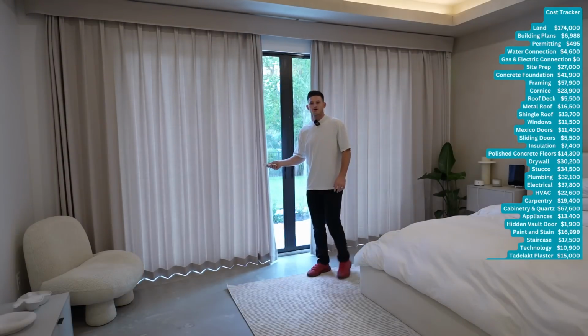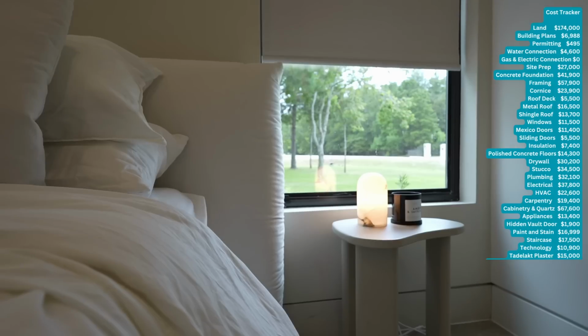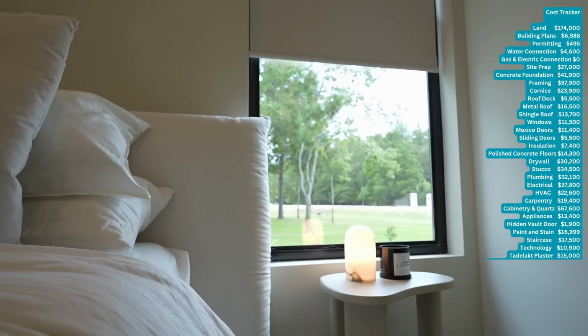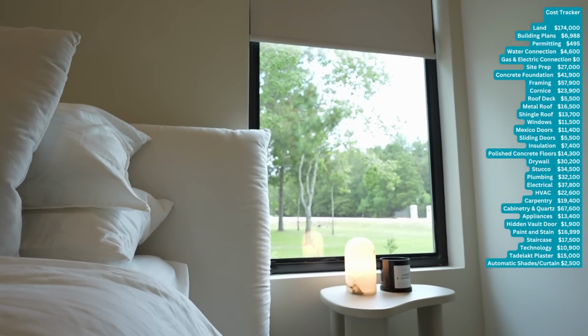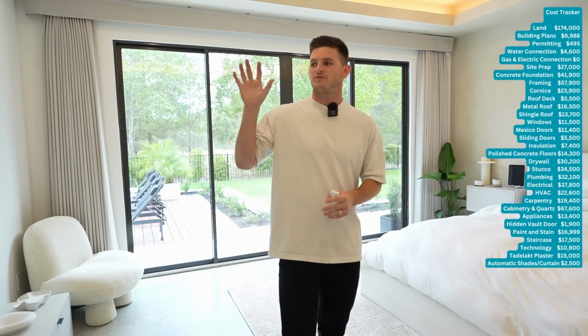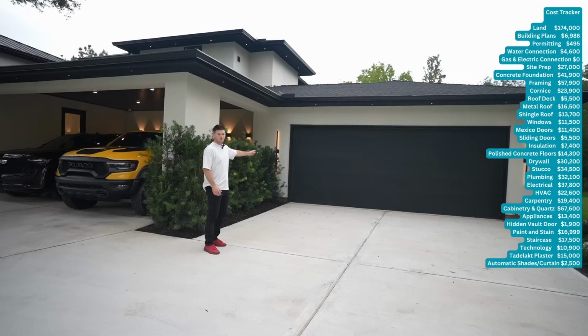This automatic curtain in my master bedroom, and then 5 other automatic roller shades I have in the guest rooms, cost a total of $2,500. This automatic curtain is really cool, and it cost $1,000 out of that $2,500, and then the 5 roller shades cost about $300 each. This 20-foot garage door cost $3,600.